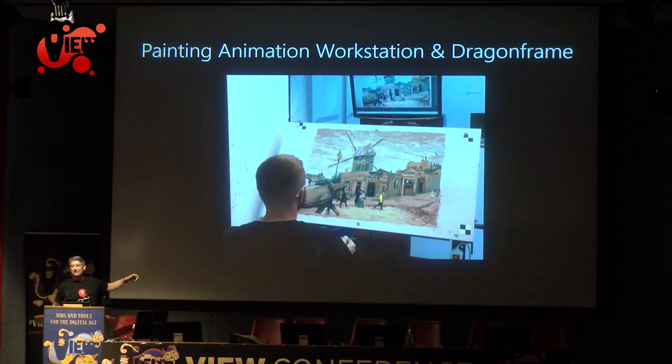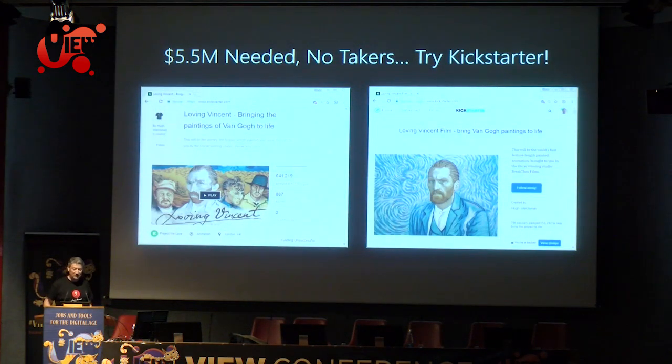This particular artist was at the Annecy festival this year, I remember seeing you there, doing a live demonstration, and in about 10 hours of sitting there painting, he was able to do half a second of film. So this was a little earlier in the day when he only had 2 frames done, but that's the basic workflow.